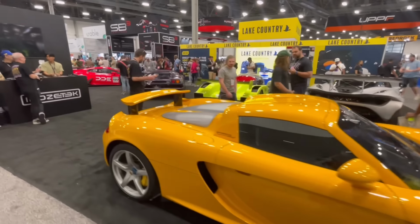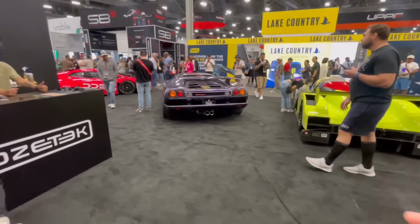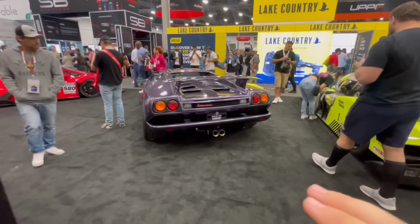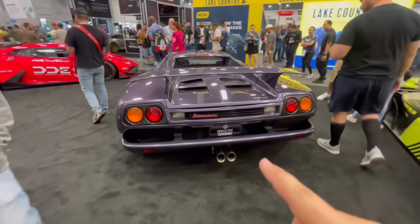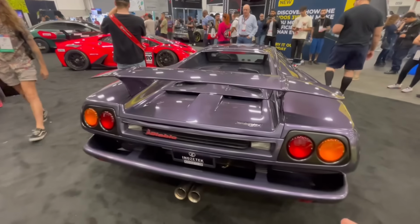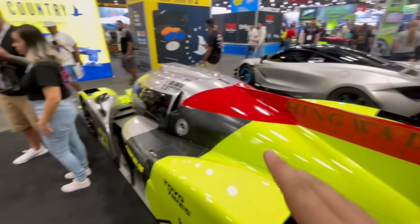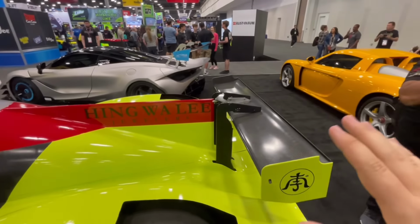This is the third year in a row that I have had this opinion of mine. They have the coolest cars, and they always bring out the best of the best. This is a collaborative effort between Playboy and Anozatech. This color, all these cars are wrapped. Everything that we're seeing in here, this is what they do. PPF wrap everything that you see here.